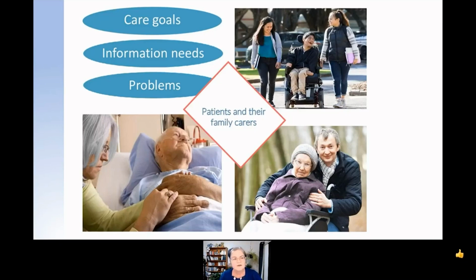So to embrace the move towards patient involvement in guidelines, which was relatively unique at the time that we engaged in this process, we focused on care priorities and care goals of patients, information needs and patient problems. The first area of care goals influences the development of individualised pressure ulcer prevention plans and meeting patients' needs.